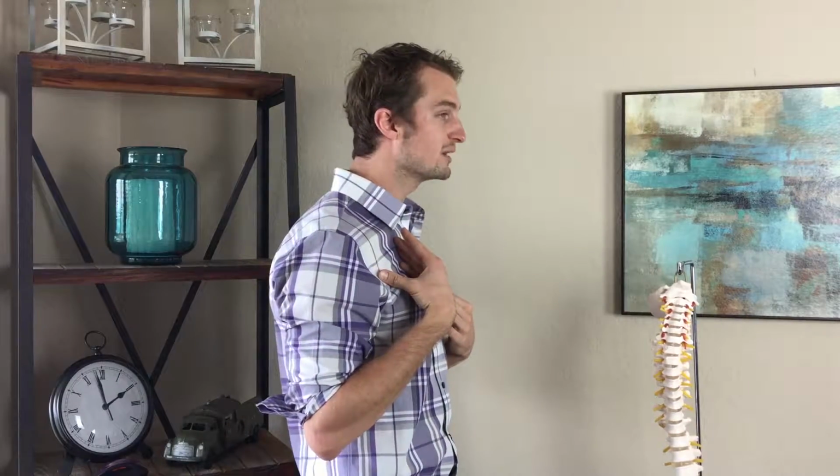So the next thing I wanna look at here is forward head posture. They actually found out that every inch your head comes forward, it doubles the weight of your head. So if you're here, there's only 10 pounds of pressure. If your head comes forward 2 inches, you now have 30 pounds of pressure on the nerves in your neck and on the spinal cord.